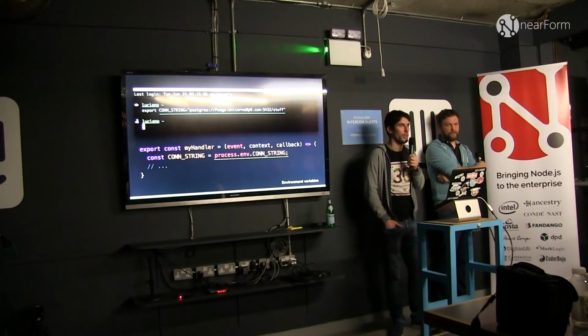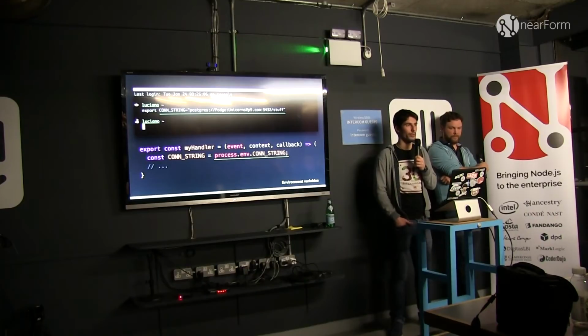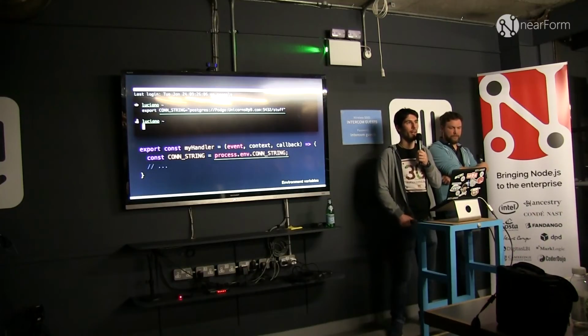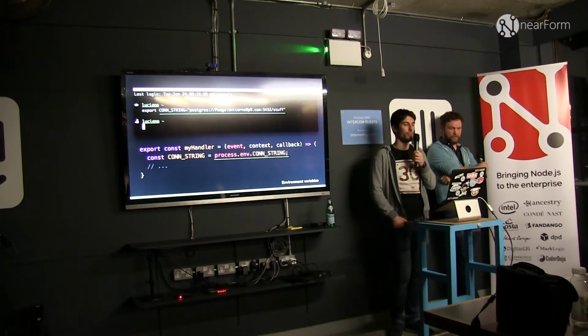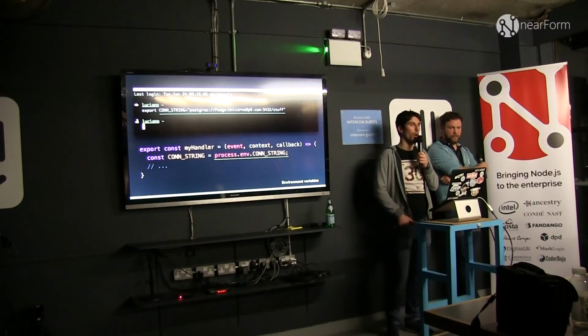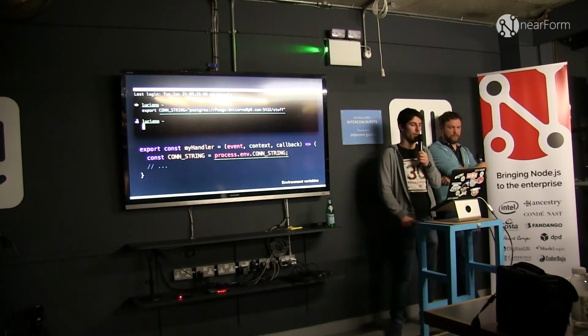Moving on to another topic, how do we manage sensitive data? Which basically means you don't want, of course, to publish sensitive data like usernames and passwords in your repository. So you don't want to hard code them in your JavaScript code. So how can you manage this in a regular Node.js application? Basically, one solution is using environment variables. And you can do pretty much the same thing with Lambdas and AWS.